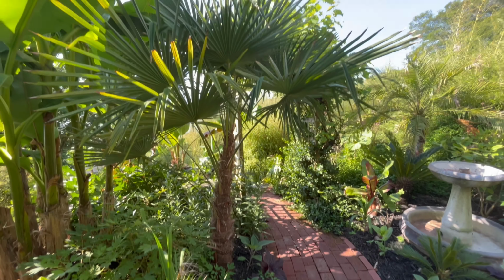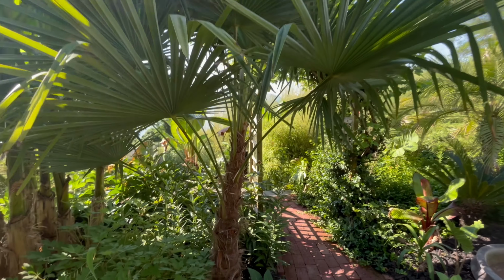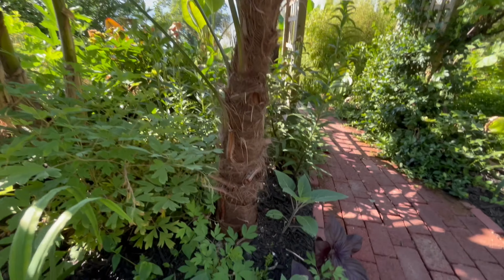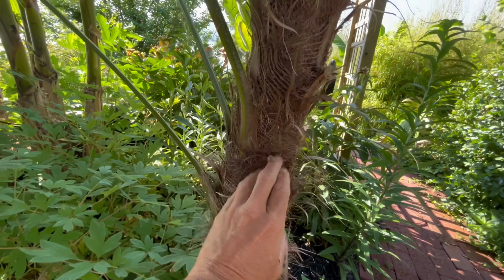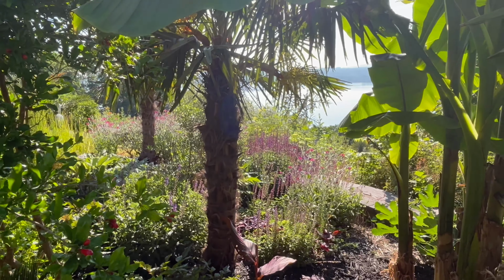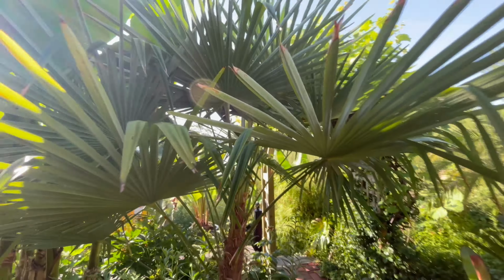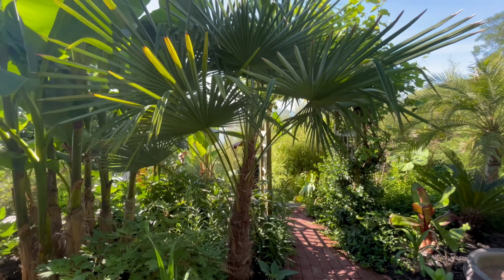I bought it as a Wagnerianus, a waggy palm. It's not. I'm not sure what it is. It has a really skinny trunk. I'll put my hand up here. So it's as tall as my regular ones, but definitely a skinnier trunk. It's pretty though. I like it a lot.